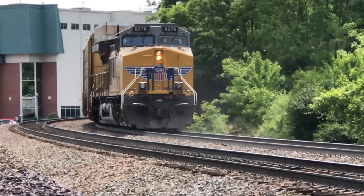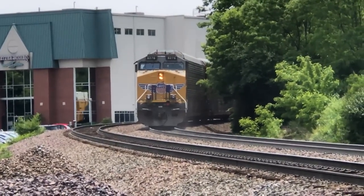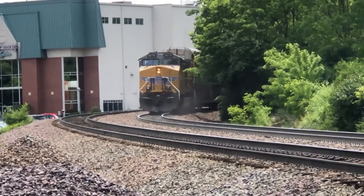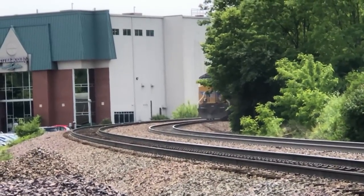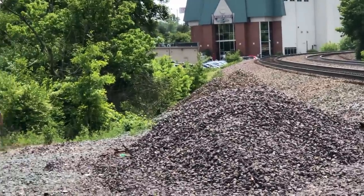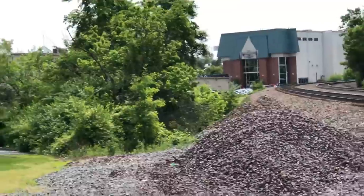Wow, they are sanding the rails, son. I see it. That's what I'm talking about. Wow, that was so awesome. Hey, we got Buckeye Freight railing right over there. He's filming too. We're both filming here today.